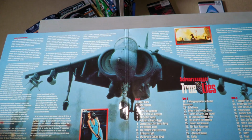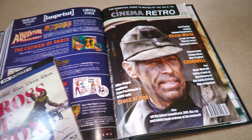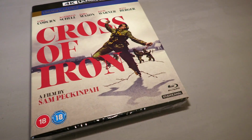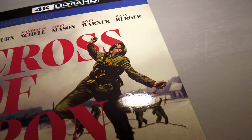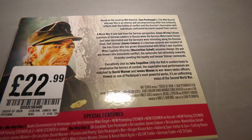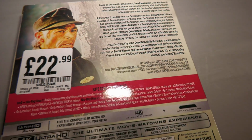But here's one that has been featured in Cinema Retro magazine in the last 2 issues. So I've been reading all about the making of Cross of Iron, and it made me realise I'd never seen this Sam Peckinpah classic. So when I saw it on the shelves yesterday, I finally remembered to actually buy it. It's £22.99, but I'm rather looking forward to seeing that, having learned so much about it in Cinema Retro.